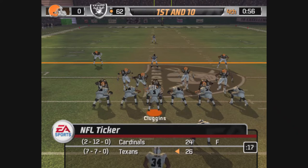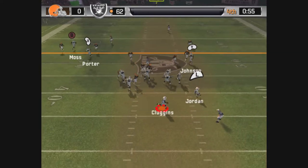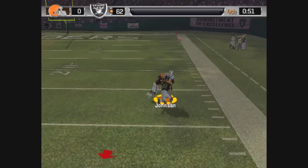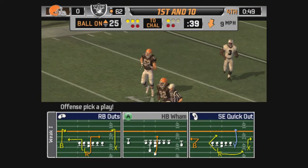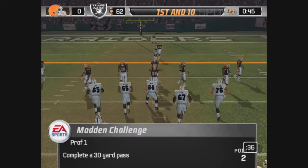Bring it! Moss is lined up on the left. Lucky! Under pressure. On the move. And the catch is made. Hardy comes up to make the play. Run it up the gut and keep that clock moving. Within scoring distance. Wide right.